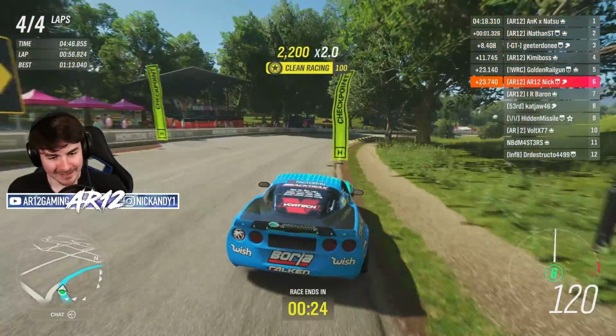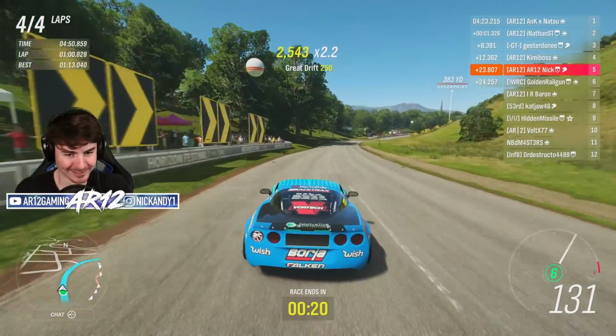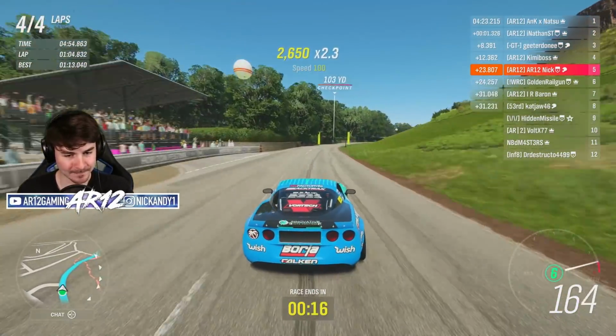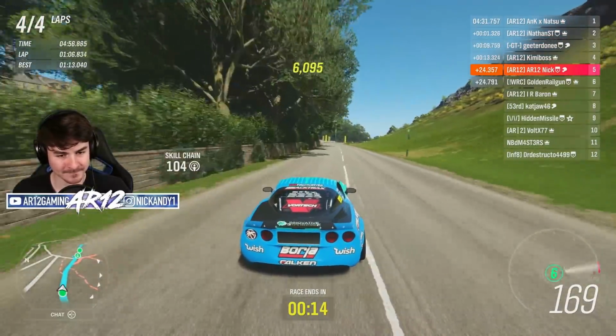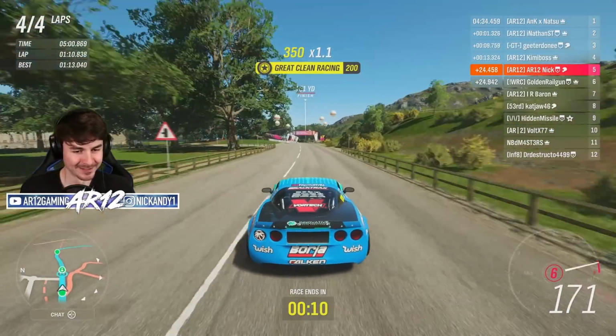Let's go. Grip, grip, grip, grip, grip. Let's go. Please, please, please. Come on, Corvette. Come on. Come on. Come on. I got him! I got him! We got the Nissan 240!